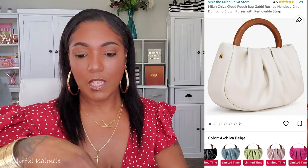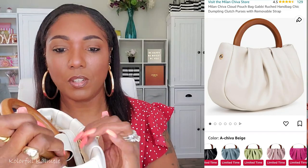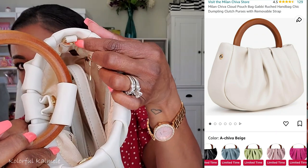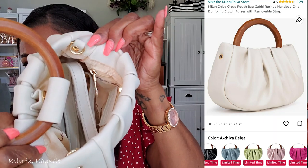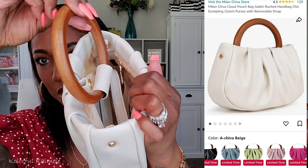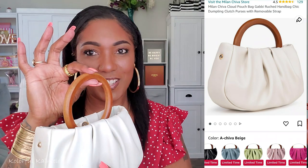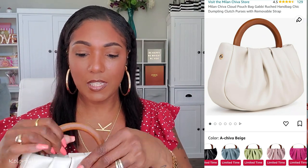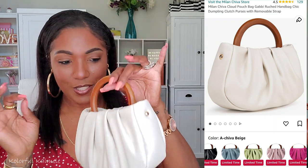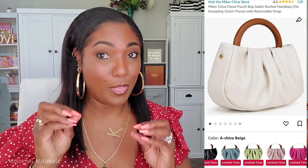I love that. And so you would just attach the longer one here on the inside. I don't know if you guys can really see on the inside, it has the two little hooks on the top and the bottom for the longer strap. And then the short one, as you can see, is attached here, so you can't really take that off. But I love this cute short little handle. And it just has a little button closure. This is the cutest little dainty purse. And like I said, I love this cream one, and I definitely am going to grab the green one.